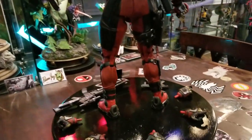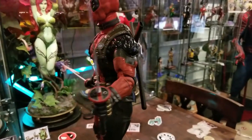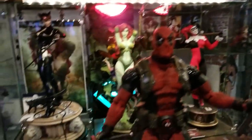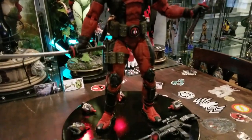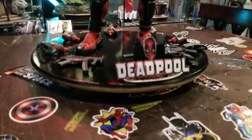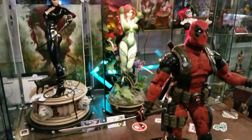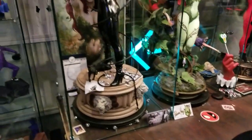But this is very detailed. He is very detailed and has a lot of points of articulation. Kind of chrome plated with some special paint and base primer I had just to get his swords that shiny. Maybe the camera doesn't reflect it. Poison Ivy in the background.